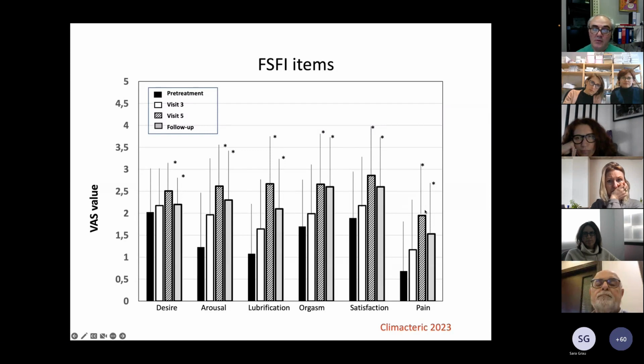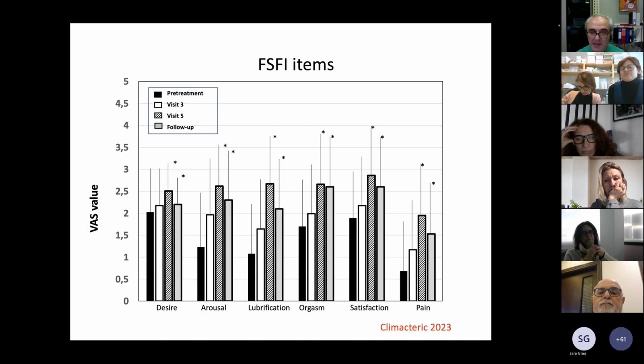So we don't only improve the symptoms, but we have a very important impact on the sexuality of these women. Remember that almost all these women had a stable relationship. So they had the possibility to regain their sexuality, at least in part. And this is very important for the quality of life of these women.